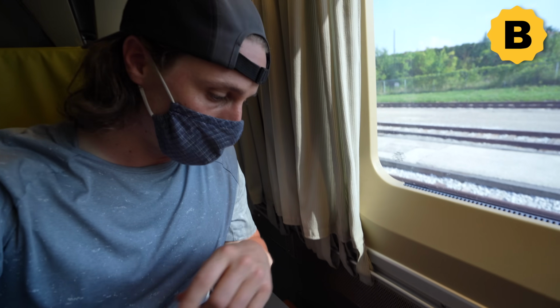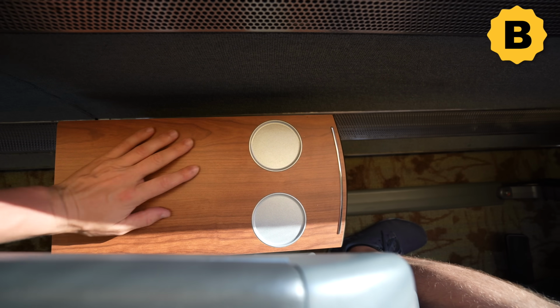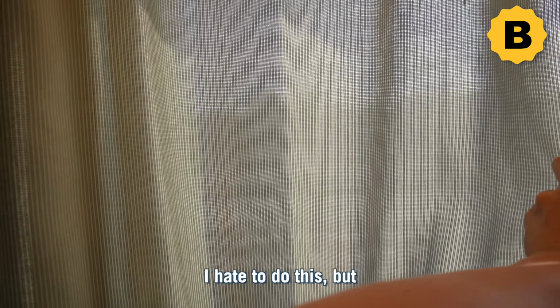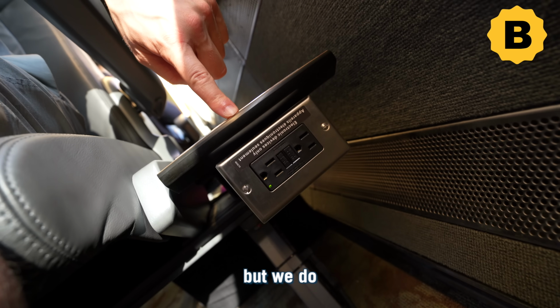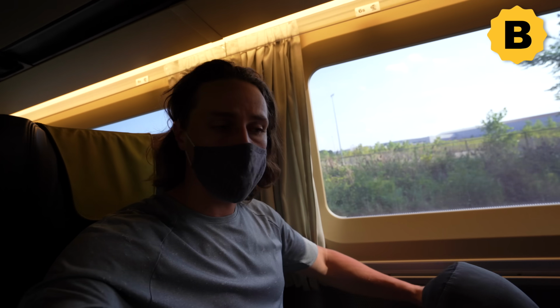Okay, good to see you have one. But I have a side table. Not that I have anything to put there. And pretty sure you don't have this in economy. Curtains. I hate to do this, but pretty sure you don't have outlets at your seat. But we do. Time for me to sit back and relax.